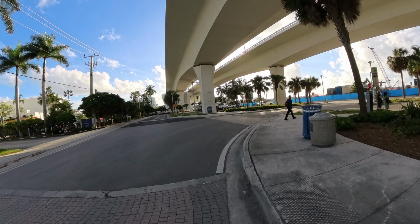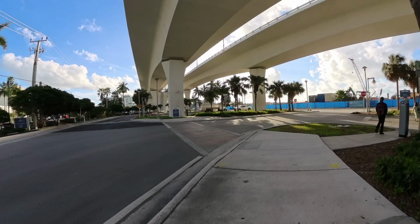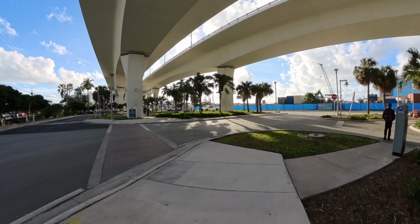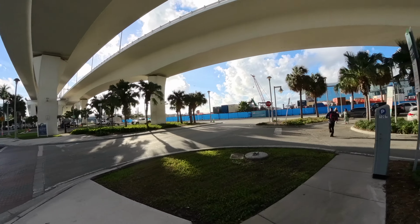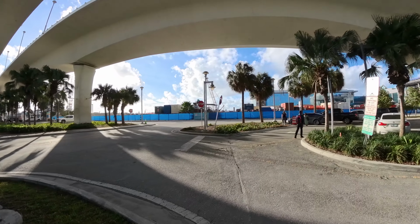I'll tell you why. If you want to enjoy some activities outside of the convention center, such as the water taxi, well, the water taxi stand is right beside the hotel. For now, let's just talk about the walk from the hotel to the convention center.